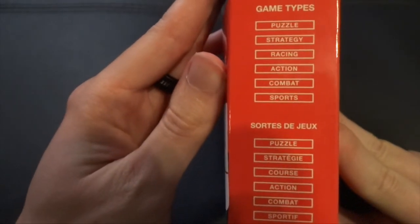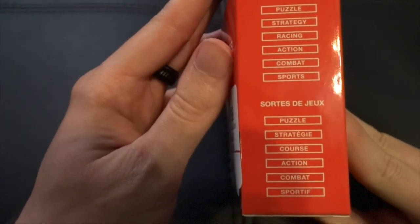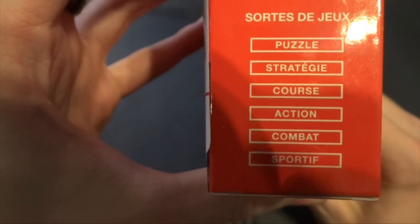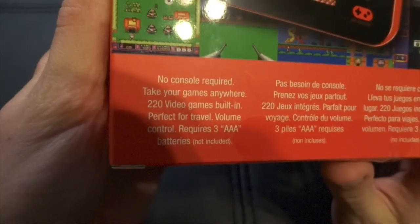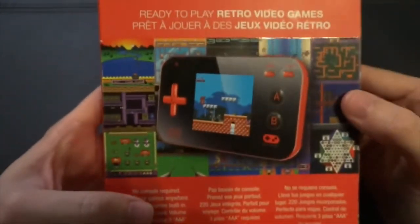Gamer types: puzzle, strategy, racing, action, combat, and sports. Let's see how to say it probably in Spanish. Puzzle, strategy, course, action, combat, and sportif. That's not how it's probably pronounced, but I'm going to say it anyways. No console required. Take your games anywhere. AAAs, I'm going to have to look for those.